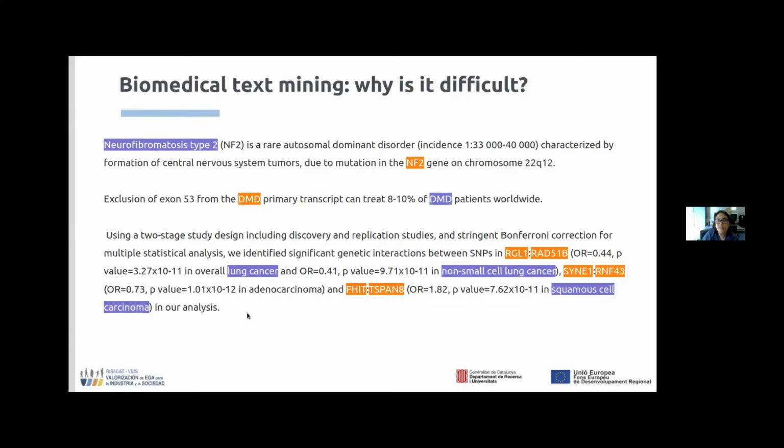And the third example here is one that we have not been able to solve yet, related to sentences in which different pairs of genes and diseases are mentioned, right? So here you have: they have identified significant interaction between these SNPs in these genes in the context of lung cancer, but also in the context of non-small cell lung cancer, these genes are important, right? So my point is that currently we are not being able to separate them. So we will probably have this information in the database, like these genes are associated to lung cancer, to non-small cell lung cancer, and squamous cell carcinoma, right? And the same for this. So in this case, we are mapping every possible gene to every possible disease, which is a handicap for the text mining methodology.